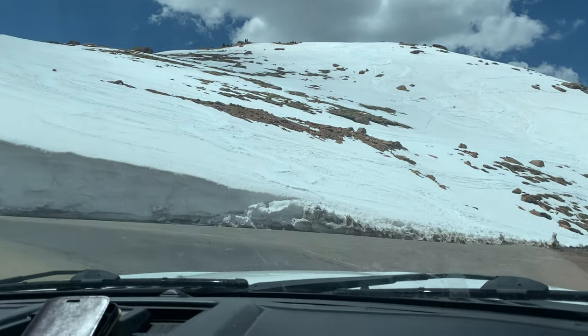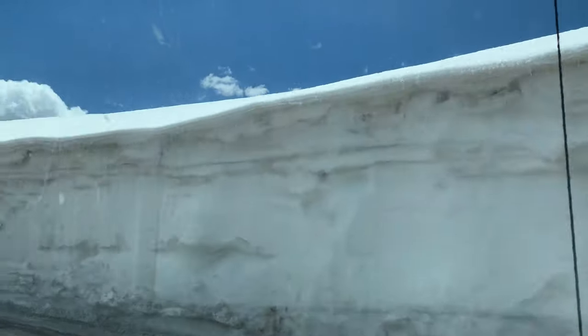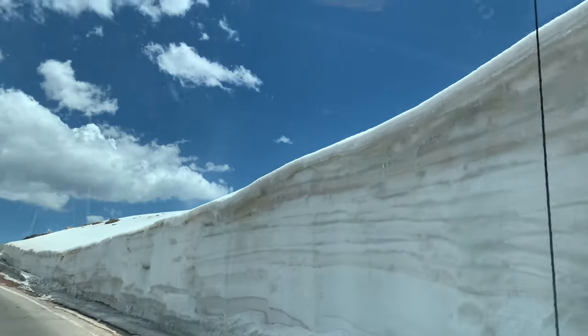It's 55 degrees. It's dropped 20 since we started coming up. Look at all this snow. Whoa. It's over our head.